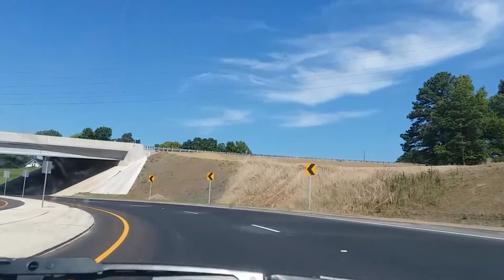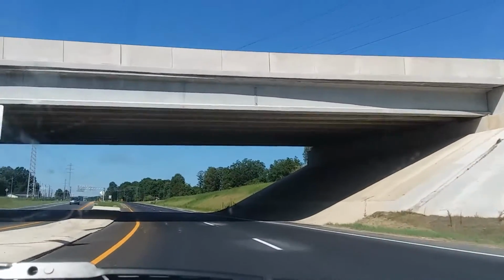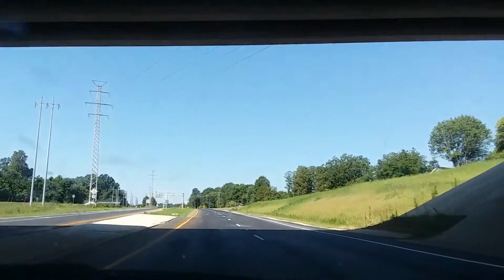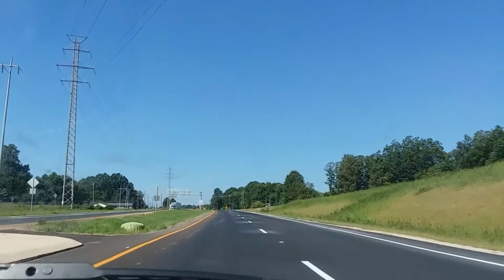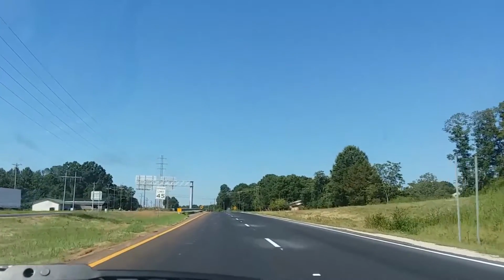Okay, so they've completely redone this whole interchange right here, and my GPS has no clue where I am, but I'm in a town called China Grove. Yeah, I know, Doobie Brothers and everything.